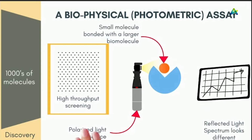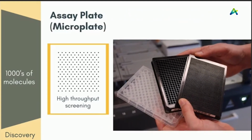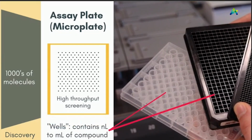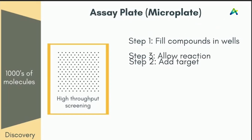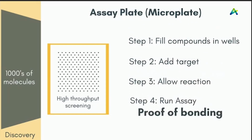At the core of high throughput screening is this: a simple piece of lab equipment called the assay plate, or microplate. Each opening or well in the microplate can hold very small amounts of the target and candidate, as little as a few nanoliters. So a researcher conducting HTS would fill the microplate wells with commercially available compound libraries, one compound in each well. Then she would add a small amount of the target biomolecule into each well, allow them to react, and run the assay to see which of the wells give you a hit, or proof of bonding.